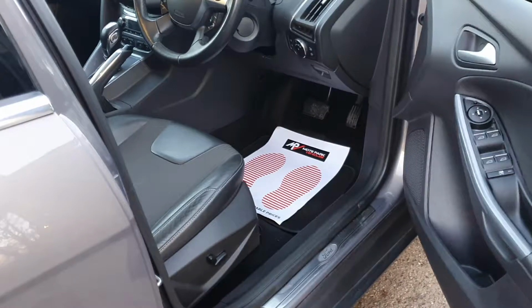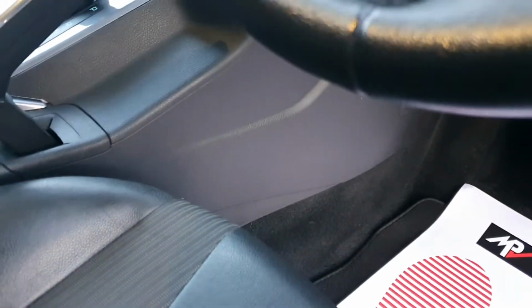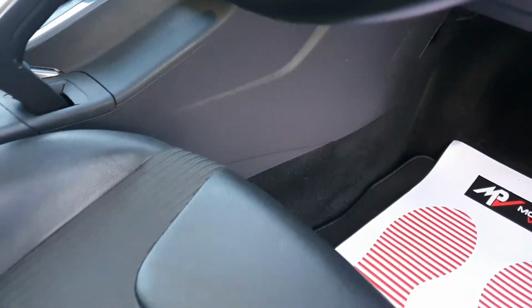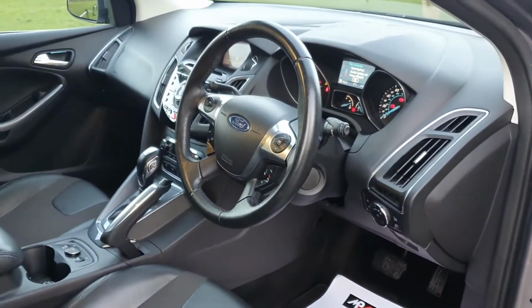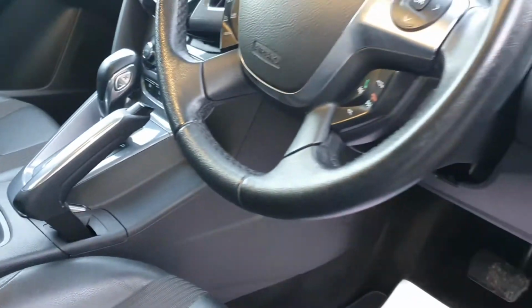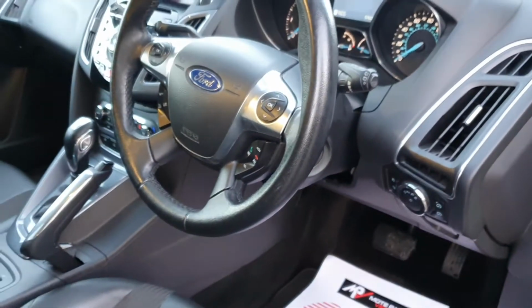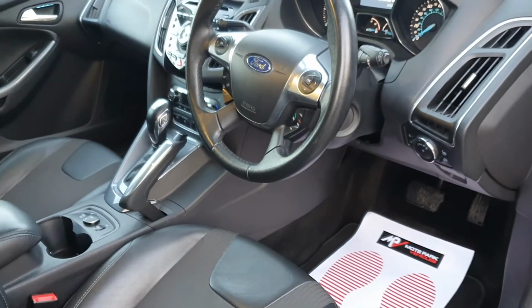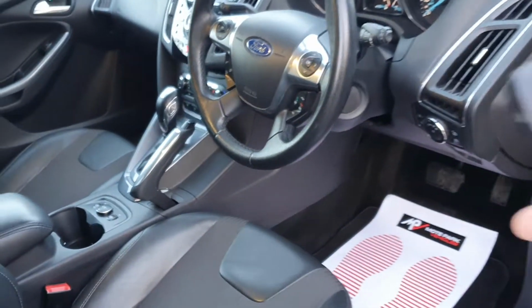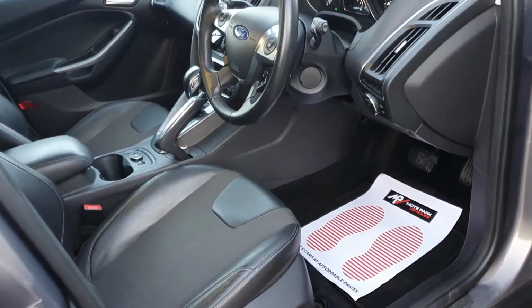We've got 2 keys with the car. Excuse the bleeping there. Let me just switch the ignition on for a second. That'll stop all the bleeping. No, it won't. Apologies. We'll hear the bleeping there until I close all the doors, because these have got these kind of remote keys on there as well. So apologies for the bleeping that's going on in the background.